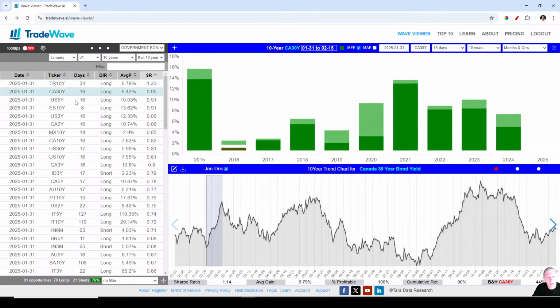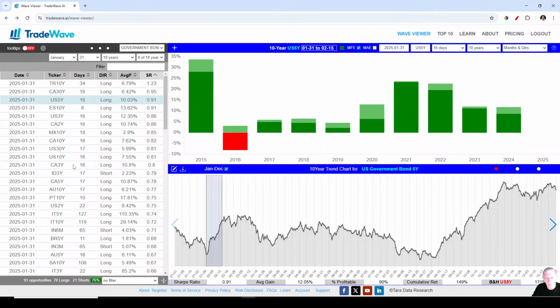Here's government bonds from all over the world, many of them. I also don't trade government bonds, but this 5-year bond looks really good right there. Look at how sharp it's moving upwards.